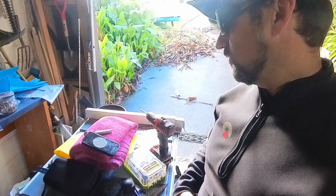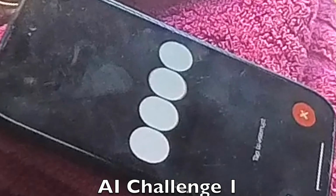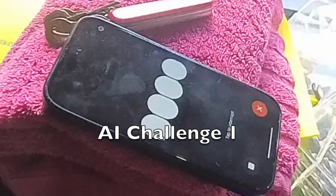Hey ChatGPT, what's my first random fishing challenge for today? Got it, Andy. Here's your challenge. All right, here we go. Today's fishing challenge is on. First up, type of fishing. We're using light tackle with soft baits, specifically paddle tails.